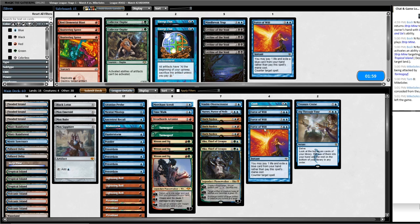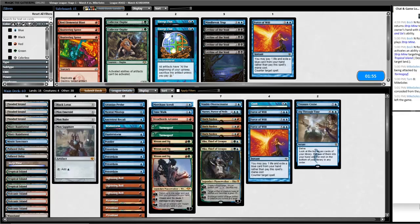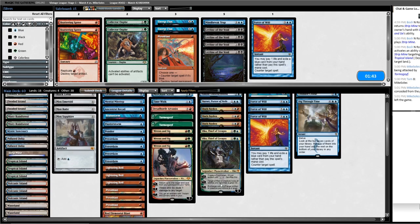So I'm gonna do this. Trying to think if there is a strong reason. I'm gonna bring in the Red Elemental Blast instead of the fourth Pyroblast.